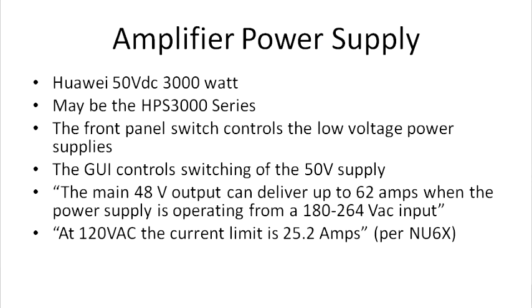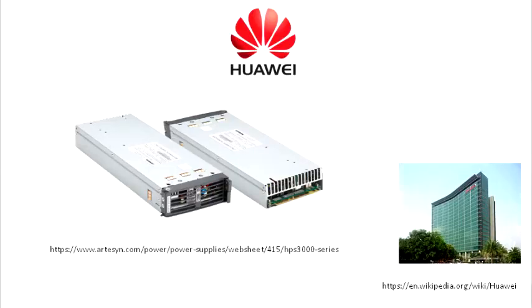The 48 volt output can deliver up to 62 amps when the power supply is from 180 to 264 volts AC input. There was some talk about whether the amplifier would run on 120 volts, and I read some original specifications and I thought not, but I'm told it will with a limitation of 25 amps, so probably 800 watts or so of power available. I've not tried it and I'm not going to try it, but that's what the power supplies look like, and there's more information about the company on Wikipedia.